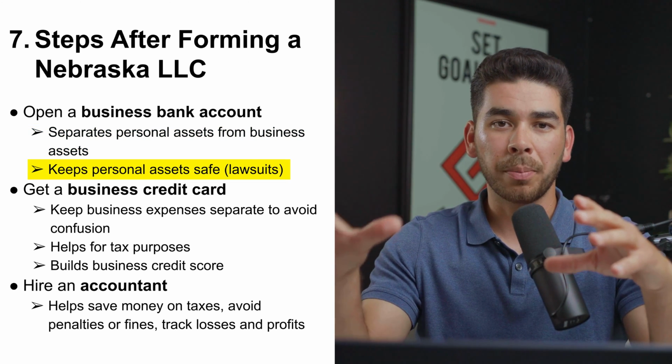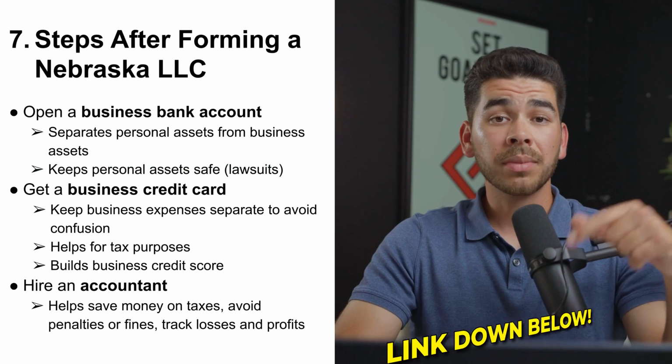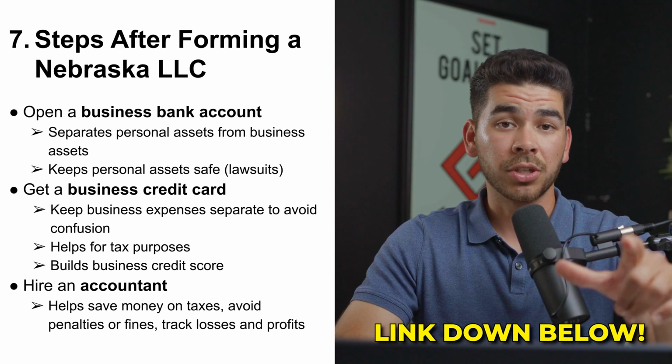And this is going to help keep your personal assets safe from lawsuit. It really is best practice to just keep these two separate. We'll leave some links down below to our favorite business bank accounts. Be sure to check those out.